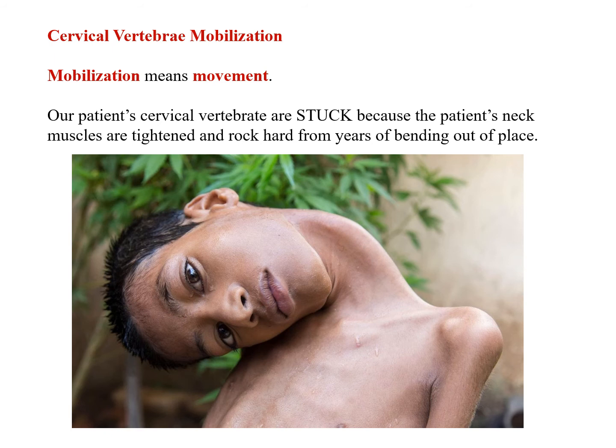And this is the cervical vertebra mobilization term at the very top. And this is a very important term. We used to say manual therapy, but we've had some physical therapists say, oh, I used my hands, therefore I did manual therapy. No, we want you to mobilize the cervical vertebra so that they move about normally.